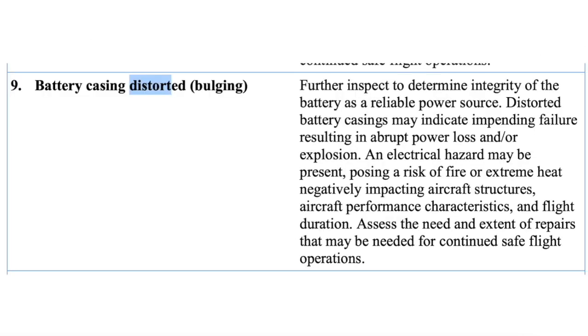distorted batteries. Battery casing distorted or bulging. Further inspect to determine integrity of the battery as a reliable power source. Distorted battery casings may indicate impending failure, resulting in abrupt power loss or explosion. An electrical hazard may be present, posing a risk of fire or extreme heat, negatively impacting aircraft structures, aircraft performance, characteristics, and flight duration. Assess the need and extent of repairs that may be needed for continued safe flight.